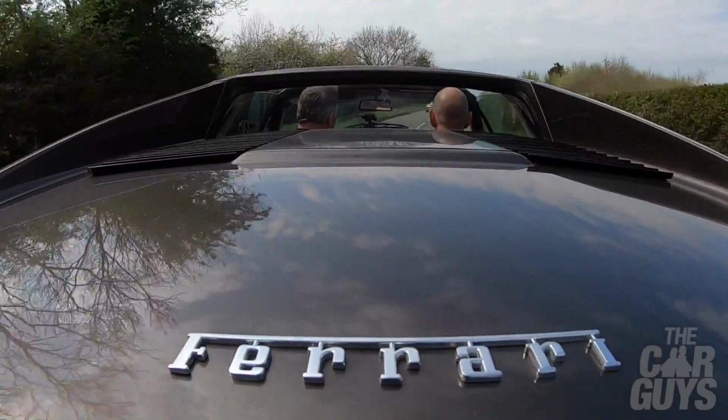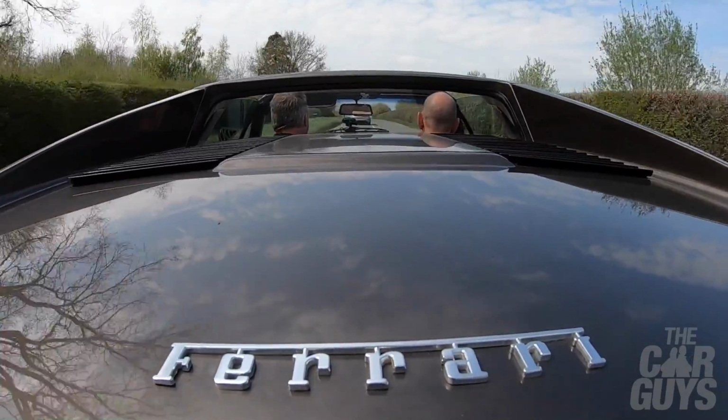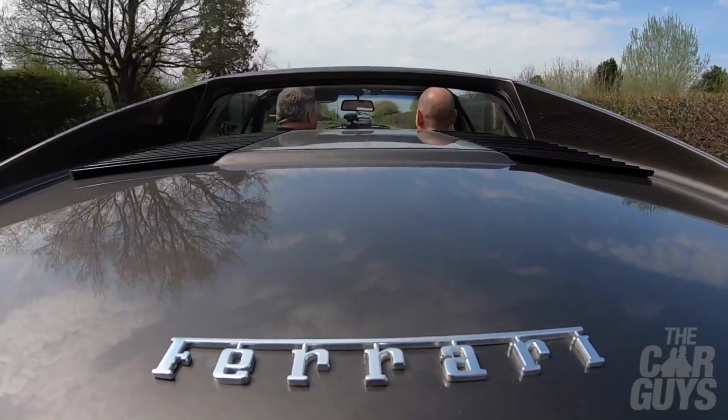I mean, you can see why the carburettor cars go for more money, can't you? Just that intake noise, it's just fabulous. Oh yes, oh yes, oh yes. Yes? This is Magnum PI. We are properly in the experience now. Is this going to cost me a lot of money? I think it could do.